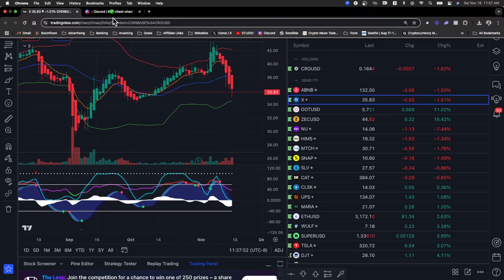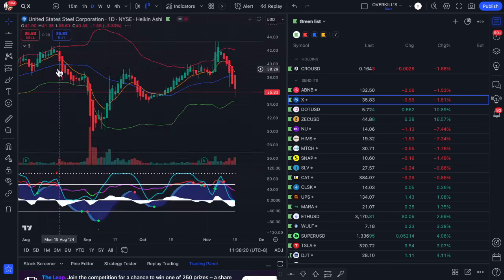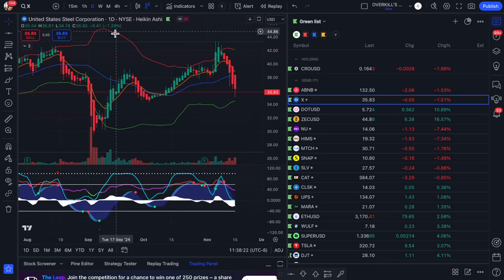What do we got? Okay, we got a monthly green candle and a green dot on the monthly. This is United States Steel Corporation. This is also a stock. People are very bullish on American manufacturing because of Donald Trump being elected president. He wants to bring jobs back to America, which is going to be good for manufacturing companies and people that make the materials, because he wants to buy stuff from the United States and not from China. I don't know why people think that's such a bad thing, but X is one that's on my watch list ever since he got elected.